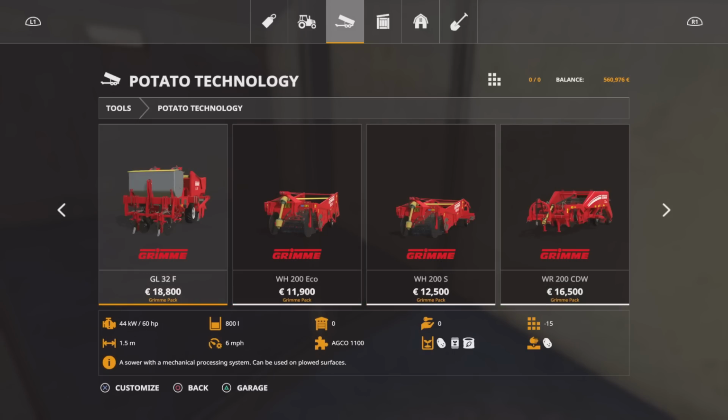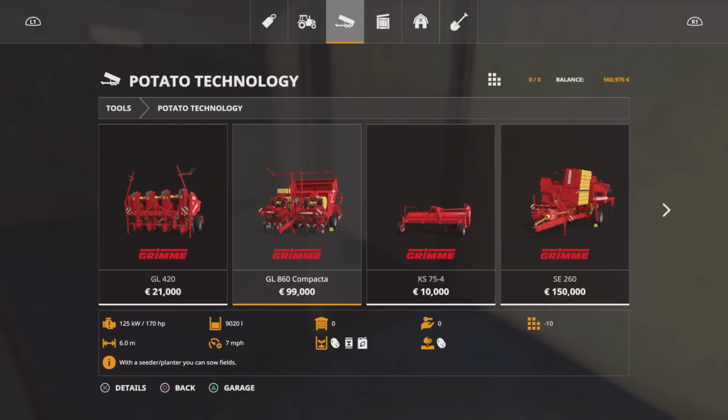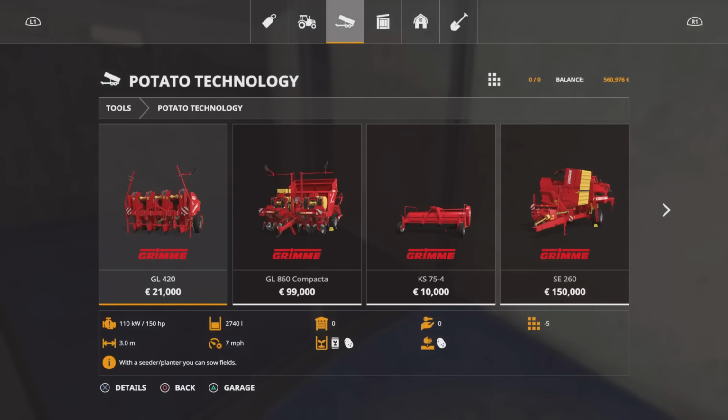Now, I was thinking about giving the GL32F a go, because I haven't used it before, but it's only a 1.5 metre. Now, I would normally use the GL860 compactor. I like that. Very handy bit of kit. Very useful. 6 metres wide. Requires 170 horsepower. That's going to be pushing what I've got. I'm going to go for the 3 metre GL420.